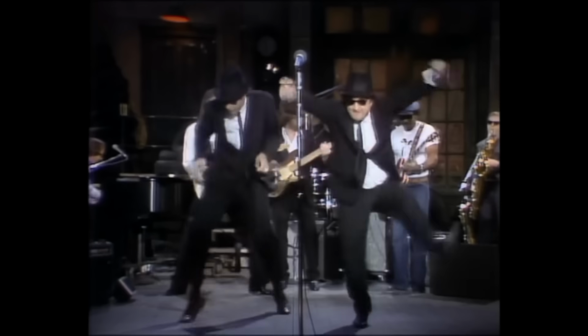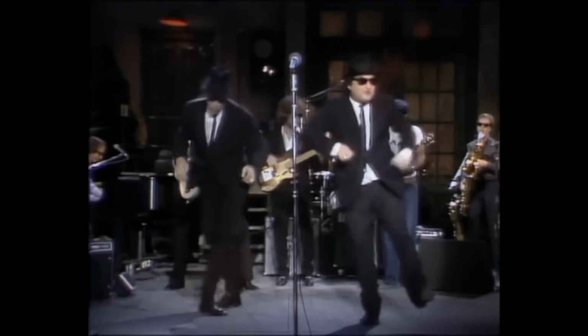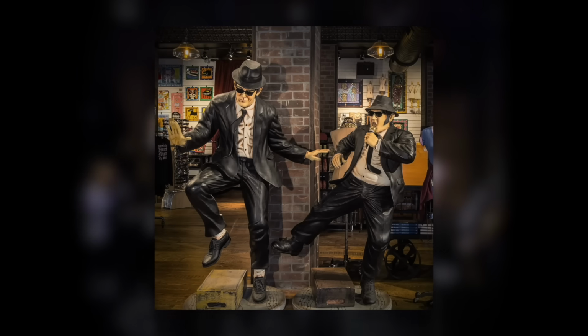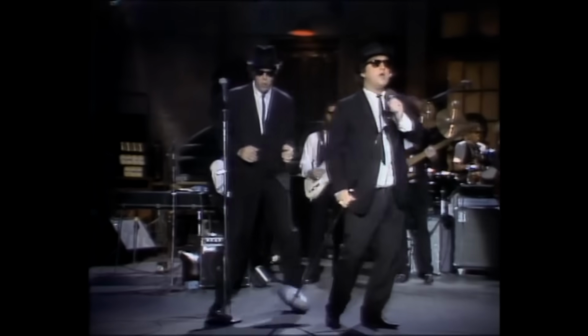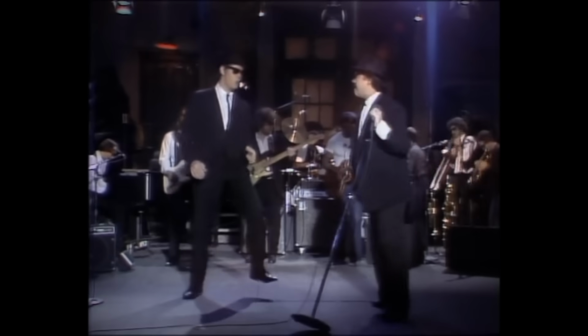Alright, I've got to level with you here. I was really confused when I saw this name, because growing up, I always thought the Blues Brothers were a legitimate old-school musical act, and nothing more than that. I saw these statues in a House of Blues somewhere, and I just never questioned it. So you can probably imagine my surprise to discover they originated from an SNL skit back in the 70s.